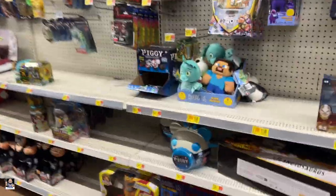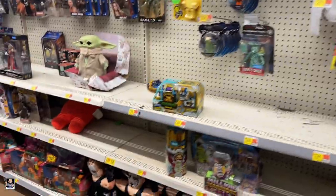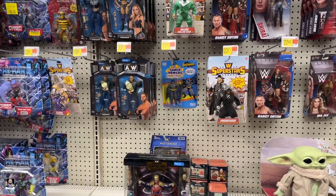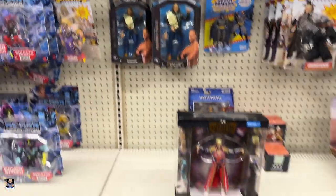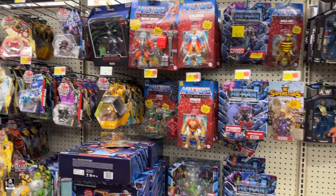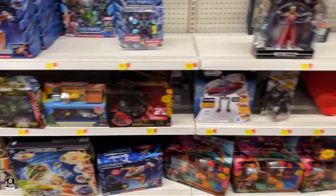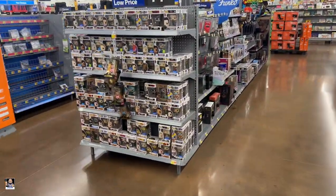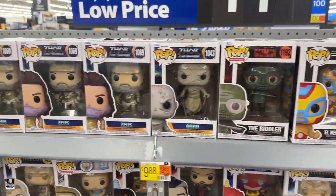Okay, this section got a Giga Taurus. Grogu. We got some wrestlers. Batman wants, see, Batman, he's jealous of the AEW and he wants to start wrestling. We got some MOTU. Yeah. Well, nothing is jumping out at me, so I think we're going to head back to electronics. All right. See what we got on the end cap here. Batman, Riddler, Gore, Zeus.